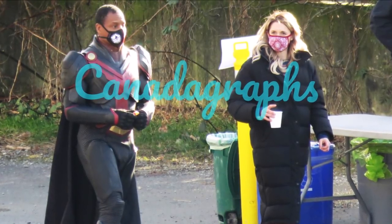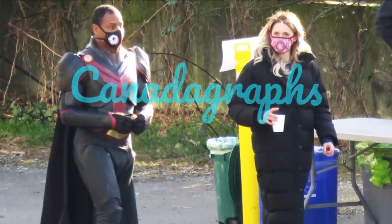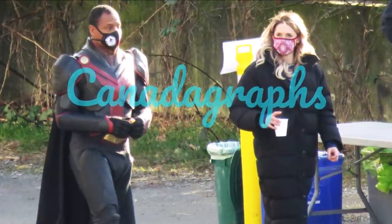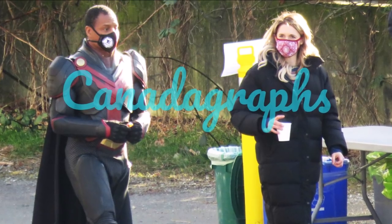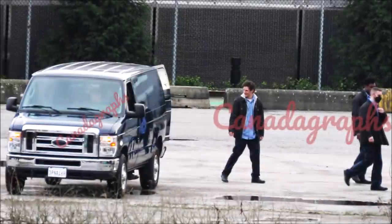They were both on set, and they only bring on the stunt doubles to the set if there is a fighting scene or there's some sort of stunt. So there is obviously some sort of stunt going on during the scene that they were shooting. So my guess is that the guys who you see right here on the screen right now with the baby blue t-shirts and the jackets, also along with the NCPD officer, are fighting Supergirl and Martian Manhunter.